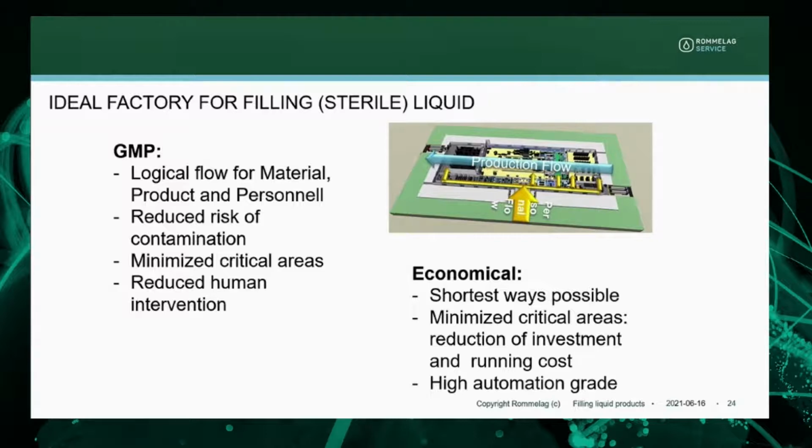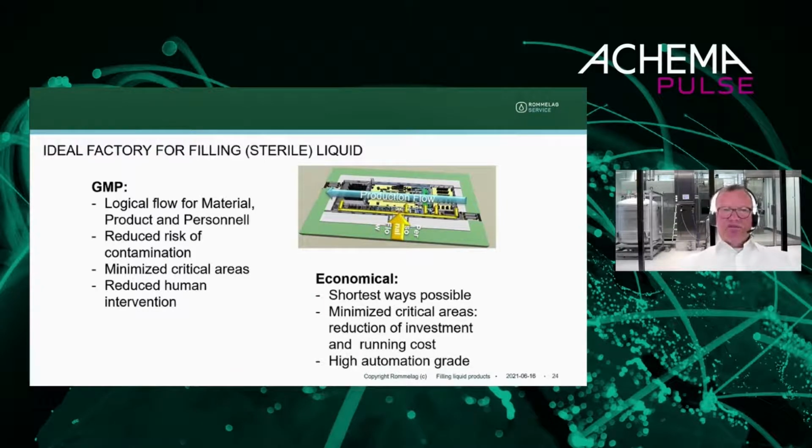If you have a look from the economical side, we also see the advantages: the shortest ways possible, and minimized critical areas. That matters because critical areas are always expensive, in investment and running costs. Such an ideal layout therefore reduces the costs for investment and for the operation, and it also allows a high automation rate.